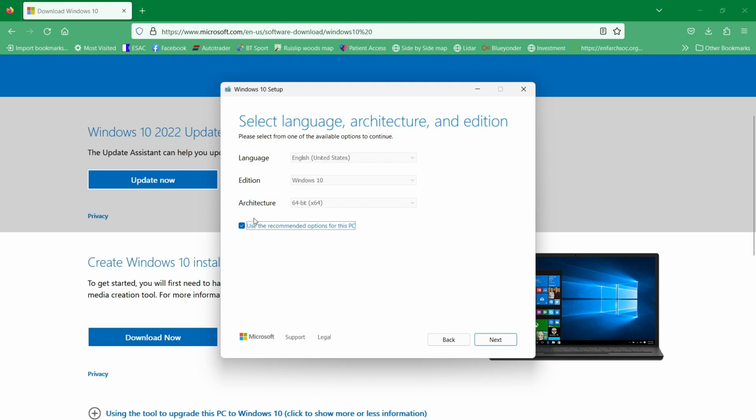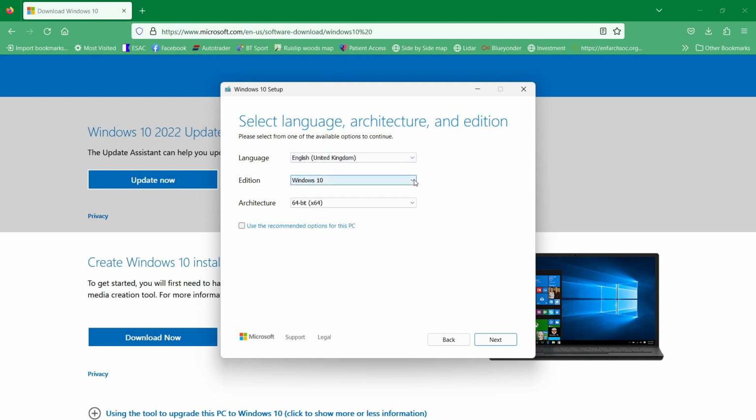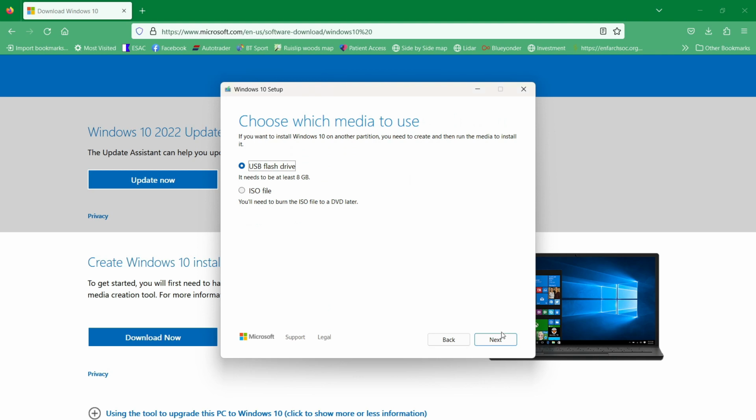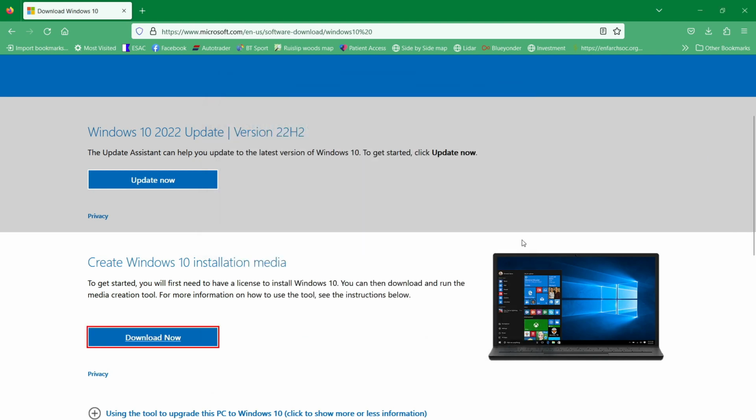I want to change that to UK English. Like that. These other ones, you have no choice really. I want 64 anyway. Okay. I'm going to put it onto a USB flash drive. This drive is that one. Next. Okay, that should be done now. Finish off. So here's the USB stick.